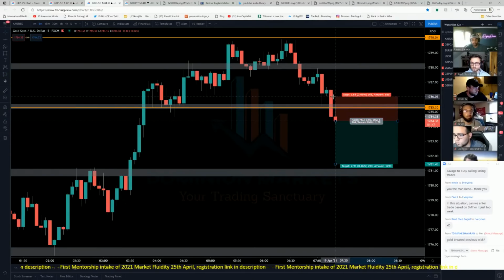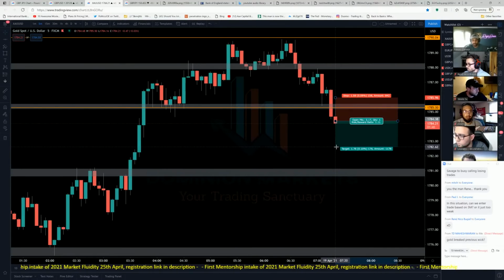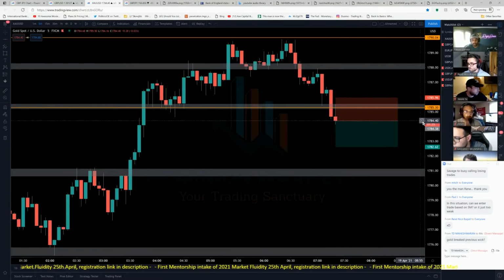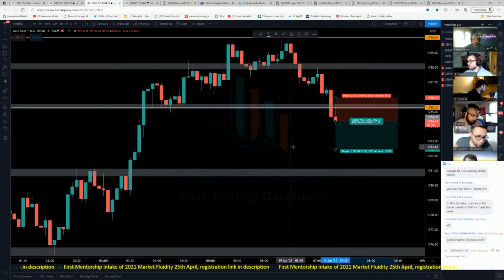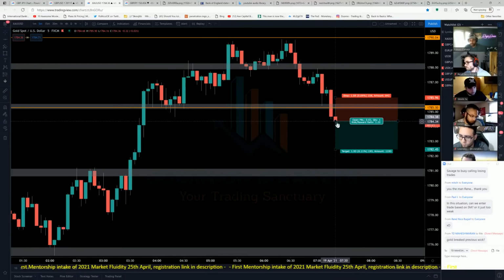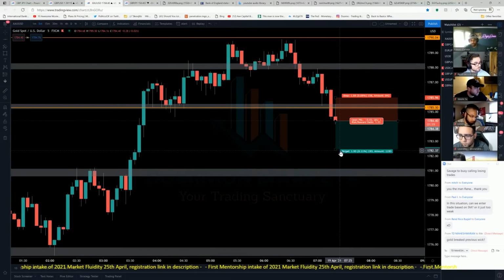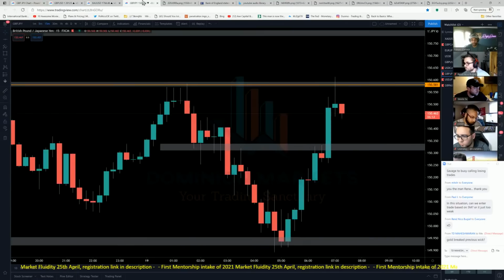1784.40. Stop is above the current 5-minute candle, which is around a 15 pip stop. Looking at price to continue down towards 1782.60. This candle is about to close over here as well. Yes, sir. So we got clean candles to the left hand side. As long as this 5-minute candle stays bearish, I think we're going to continue moving bearish over here. So let's see how this plays out.